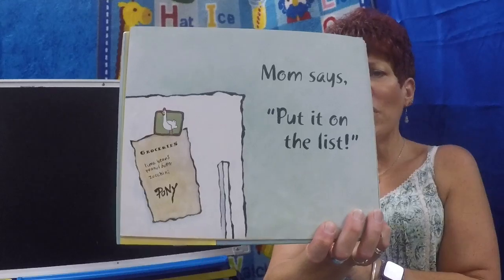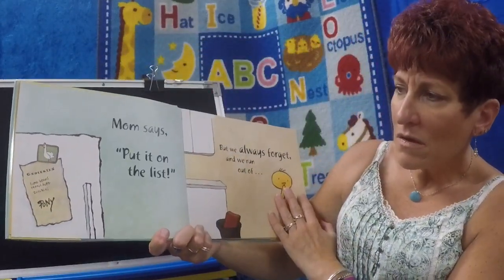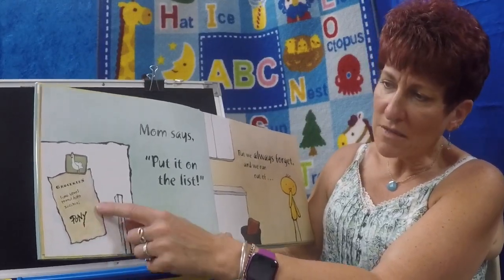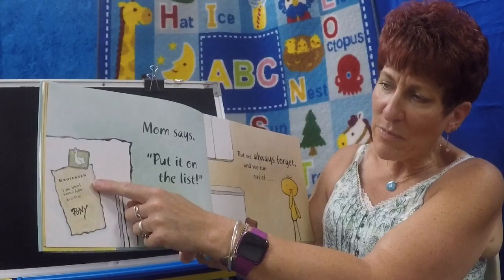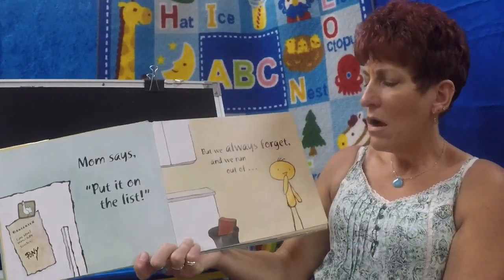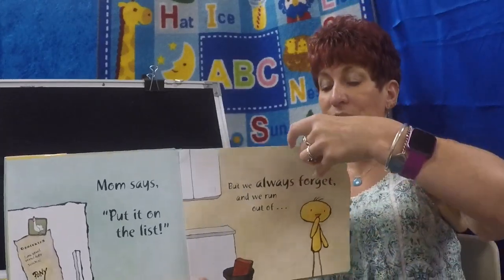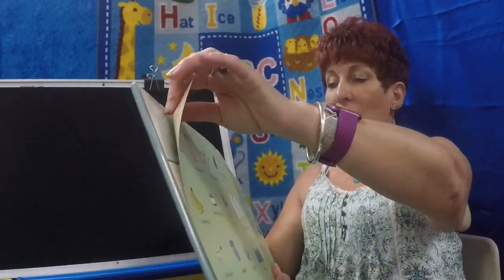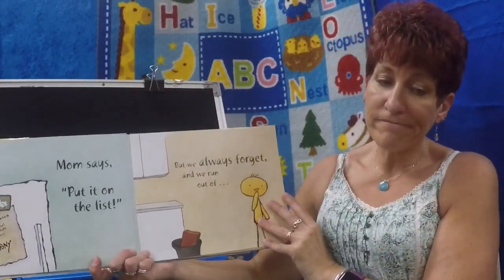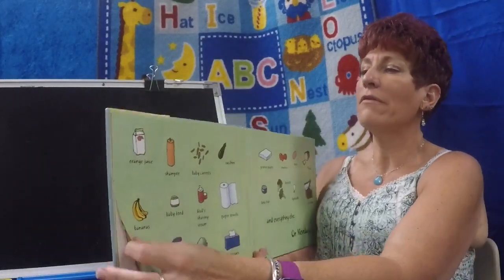Mom says, put it on the list. Uh-oh, that doesn't look like cereal. That looks like pony. I see on the grocery list it says lima beans, peanut butter, zucchini, pony. I don't see cereal on the list. But we always forget and we run out of everything.